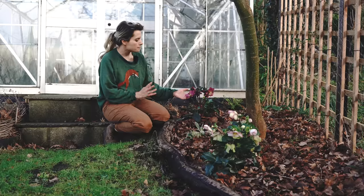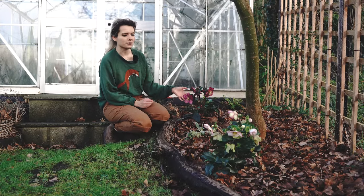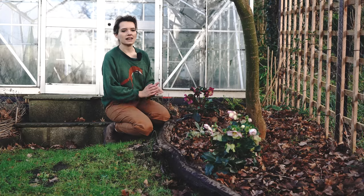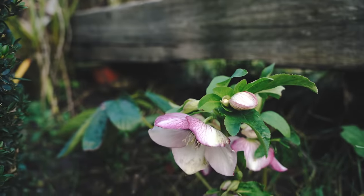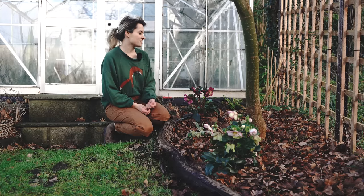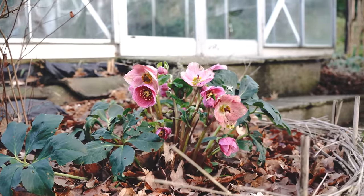The plants are really big, healthy, with lovely dark green glossy leaves, and the size of the flowers is just incredible. So I'd love to get some more plants like these to add to my hellebore collection, but I do love having a mix of all the different colours and the different flowering times, so that you can always be surprised through the winter each time you pop outside and there's another thing in flower. It's just an exciting way of getting through these months, so really pleased with those. They're just a lovely thing to keep you going through the winter.